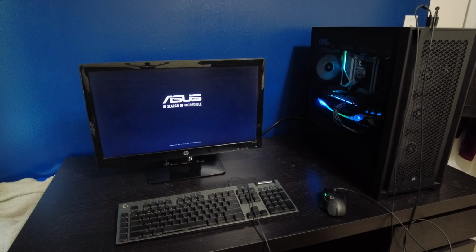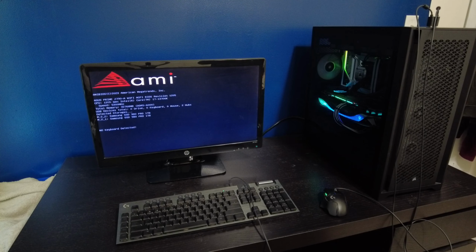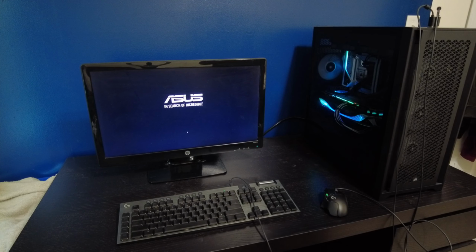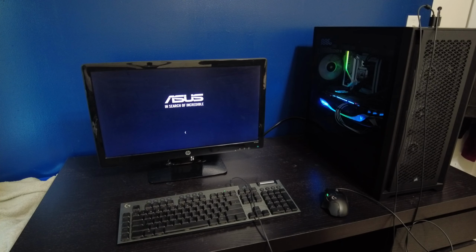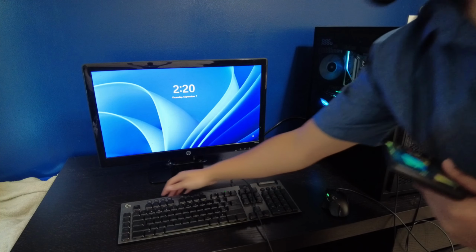Come on. Oh, yes, okay. Good looking, good looking. Come on, a few more seconds. And okay, we got the Asus logo. And boom, Windows has booted up, which basically signifies to me that everything went well.